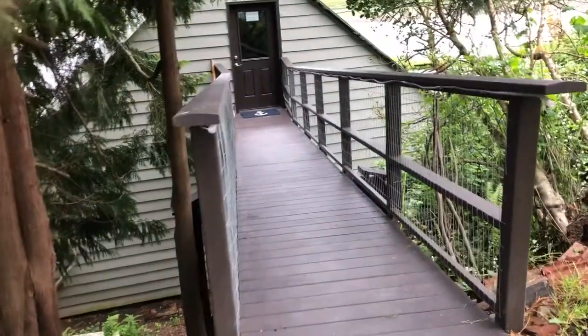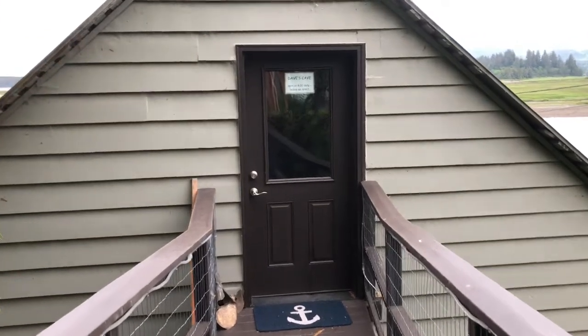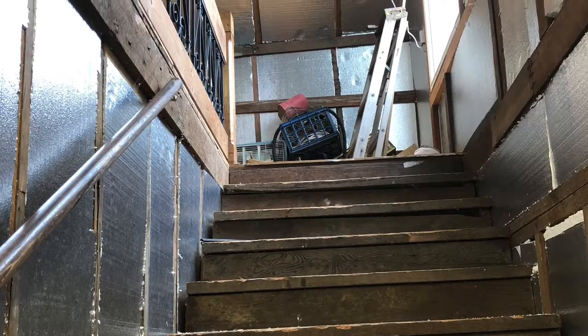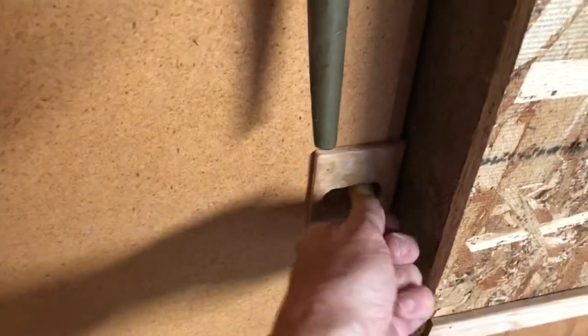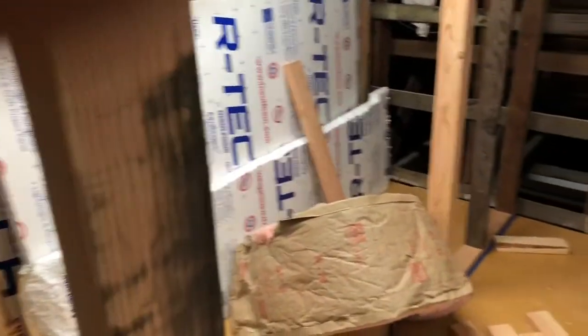So there are two ways to access the second floor of the church. The first is across the sky bridge and directly into the cave, and the other is by using the original internal stairway at the front of the building. Okay, in this video we're going to be accessing it using the sky bridge. Once we get through the cave, this door leads to the front part of the building. As you can see, this is a mess right now.